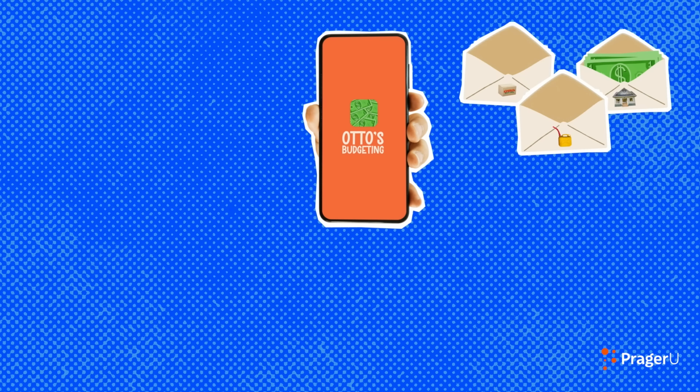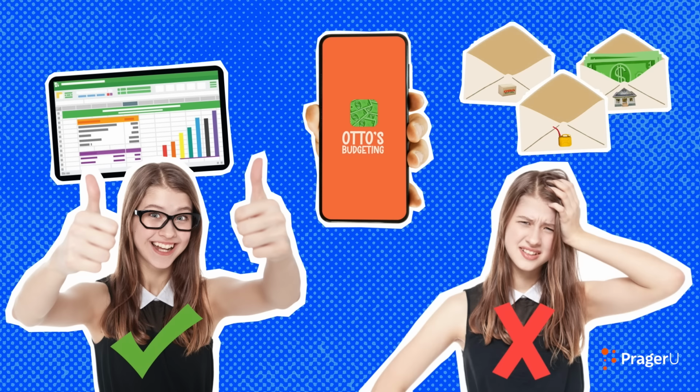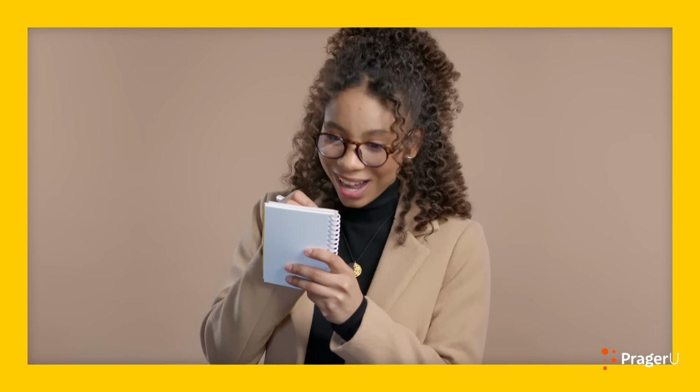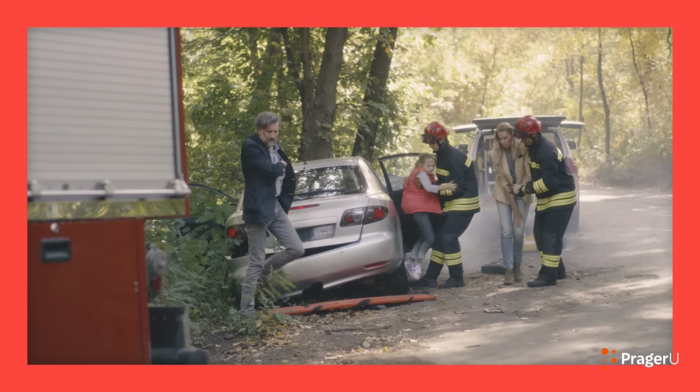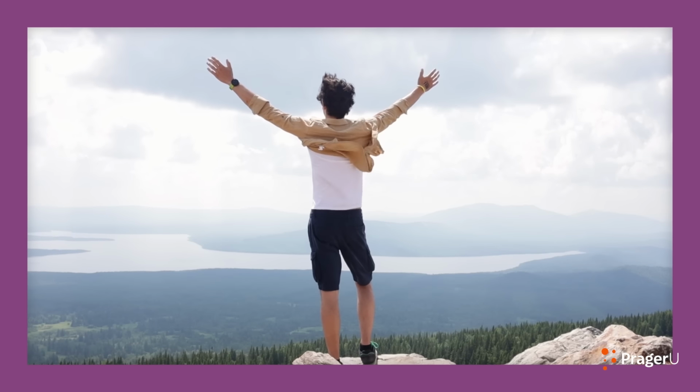No matter what type of budgeting you use, remember that it's a tool meant to help you, not hinder you. A well-thought-out budget can help you take control of your finances and prepare you for any surprises that may come your way. When you finally achieve your goals, you'll be grateful you had a plan and stuck to it.